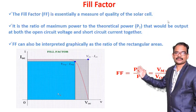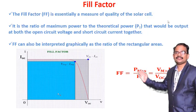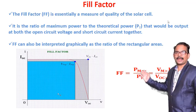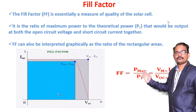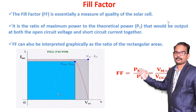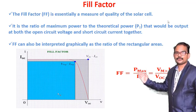Right. So what is a fill factor? It is the ratio of the maximum value to the theoretical value of a solar cell. The fill factor is the maximum power to the theoretical power in a solar cell. So what is the maximum power? V maximum into I maximum. What is the theoretical power? VOC into ISC.